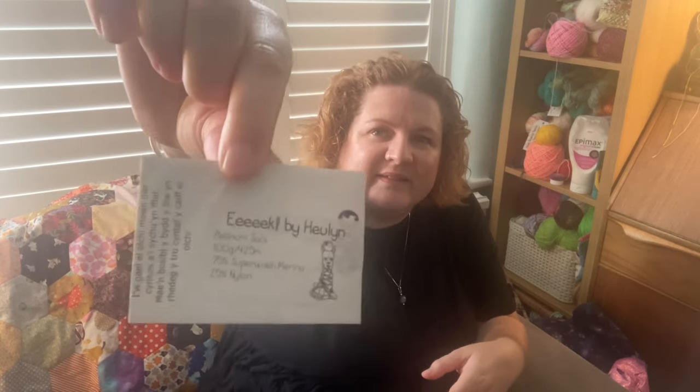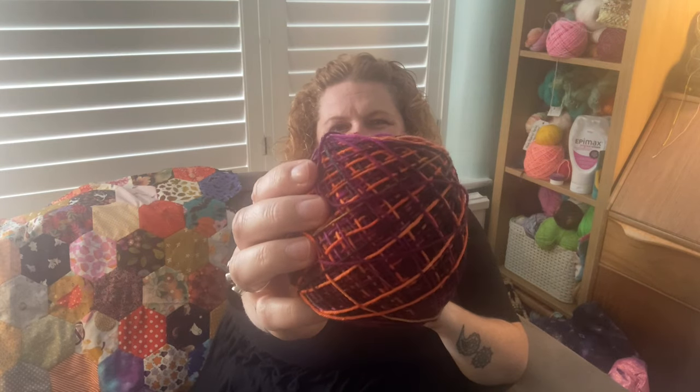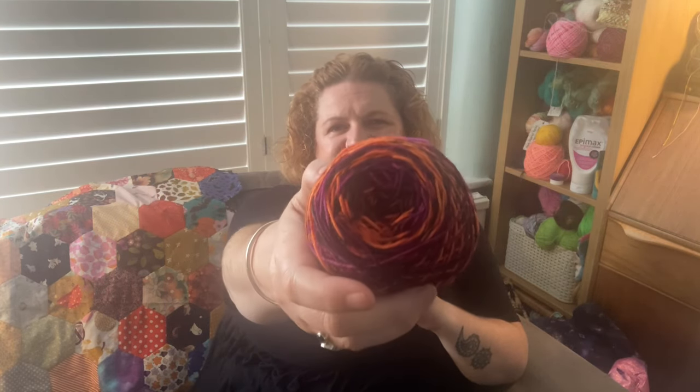And then the second colourway is one that I actually ordered from Temporal Spin after I saw this on her Instagram, and it's called Eek by Hewlin, which I believe is the indie dyer's son. So that's this one, hold it there, and that's a mixture of blacks, purples and really nice hot neon orange, which has got lots of speckles on it as well. Doesn't really show up that well in the cake, it looked more obvious in the skein.